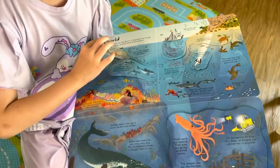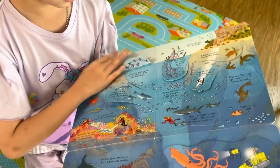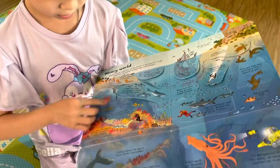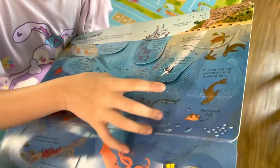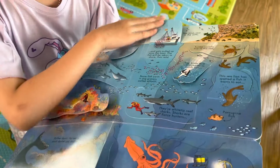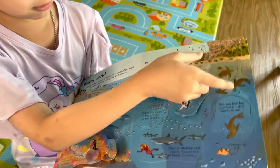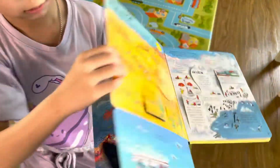So this can open a bone. And jellyfish have no bone. So dolphin, so octopus, so devil, so most sharks scare people. So people can eat this. So this is cool. This is a turtle. This is the shell.